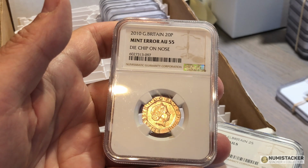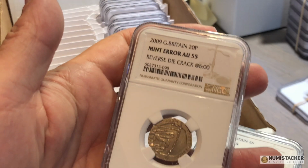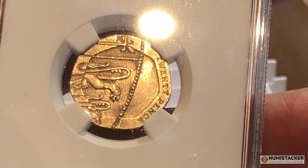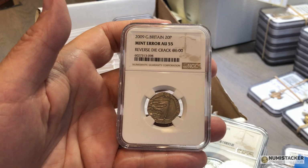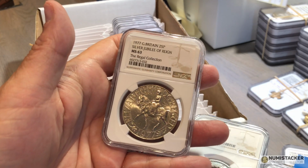But they also recognised another one for this one, die chip on nose. So it was sent in with the little line on the other side, but like this one, two of these coins with the same error were sent in. They both got the lines, and they were both a reverse die crack. NGC gave the reverse die crack on this one, or on the previous one, although it does have the reverse die crack as well, they picked up another flaw as well for the error, which was a little bit unexpected.